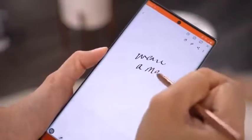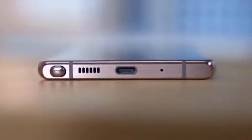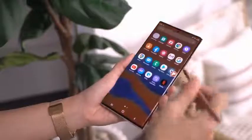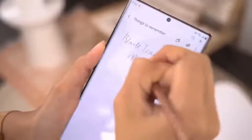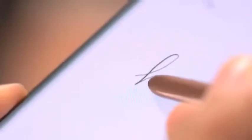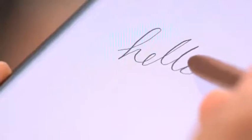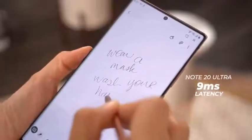For the uninitiated, the stylus is called the S Pen, tucked away in the bottom of the phone. It's the accessory that defines the Note, which exists as a writing tool. Latency has been improved significantly. Latency is the delay between your touching the screen with the pen and your stroke appearing on the Note, which was already pretty impressive. These improvements will probably benefit artists more than everyday users.